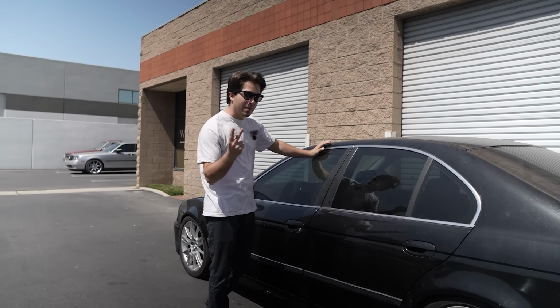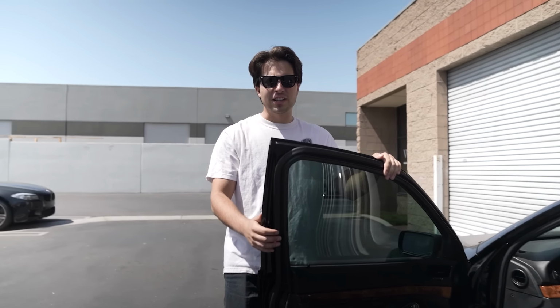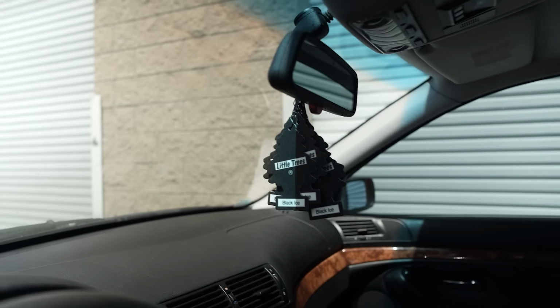Now there's some dents, dings, but overall the car is actually really, really nice other than it being broken. Now for problem number dos, we got a contamination issue. Worse than mold, worse than bodily fluids, we got a case of the black ice. Luckily, I got a guy.